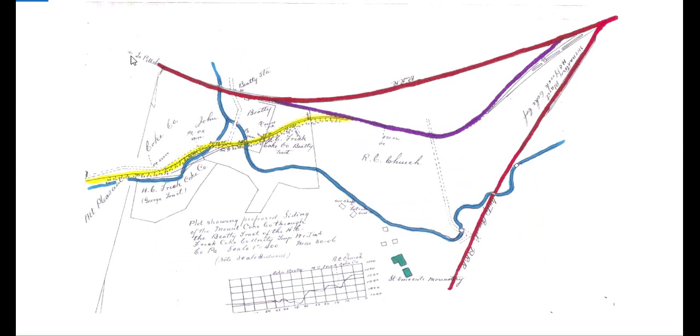This is mapping done in 1906. It shows the old alignment of the Pennsylvania Railroad in purple, which was coming into Beatty. This is Beatty right here. This is the passenger station and the freight station at Beatty. And this is the old alignment with the Frick coke ovens up here called the Monastery Coke Works, which had nothing to do with St. Vincent, incidentally. And this was the new alignment of the railroad.